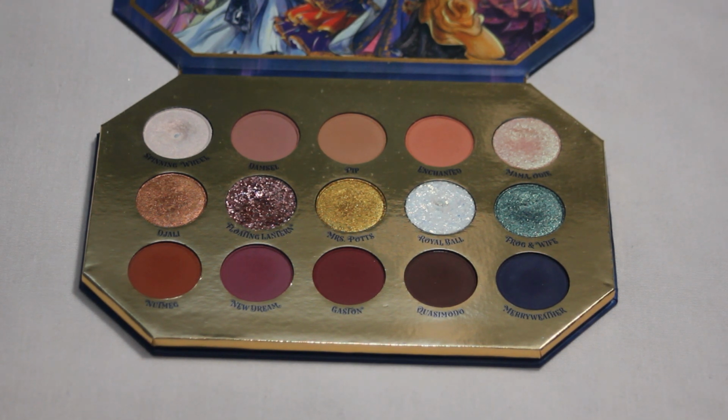I absolutely love it, and for that reason I chose this one for best eyes.